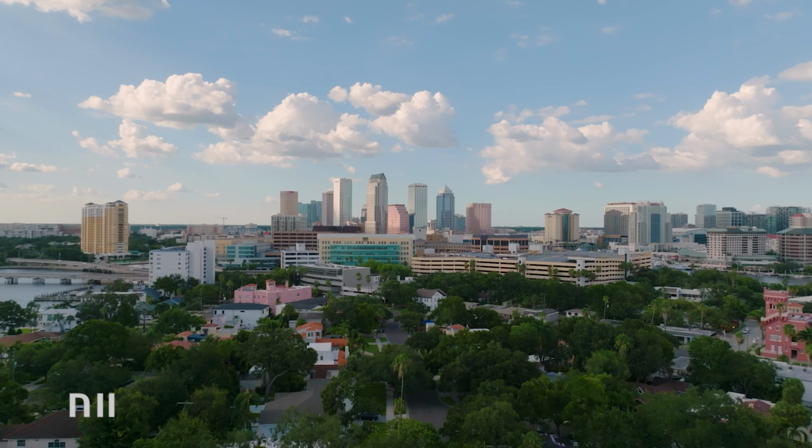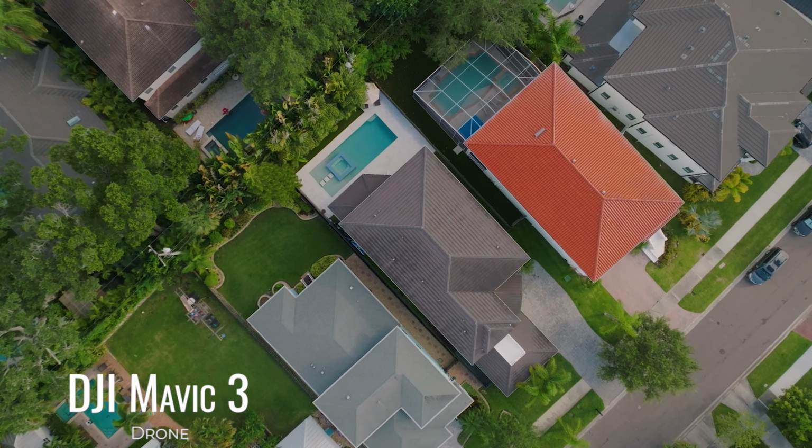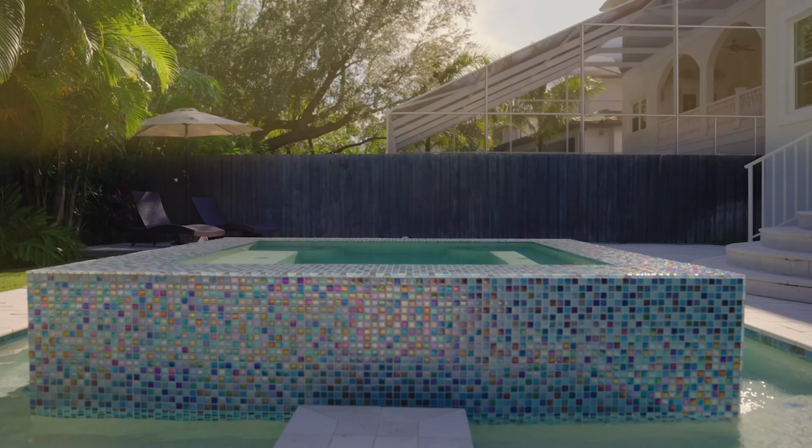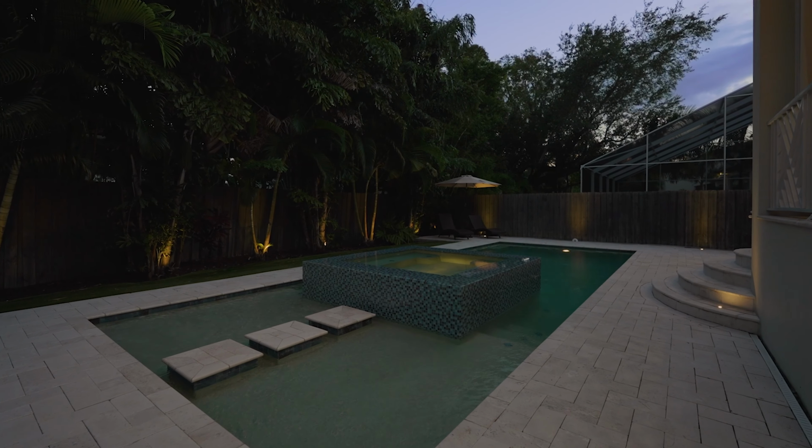Now, when it comes to the drone related work, I have been using the Mavic 3. Now, before I had the Mavic 3, I had the Mavic 3 Cine, but once again, I really didn't find a huge benefit in using the ProRes files. So I just use H.265 D-Log and 10-bit, and that's been perfect for all of my shoots.